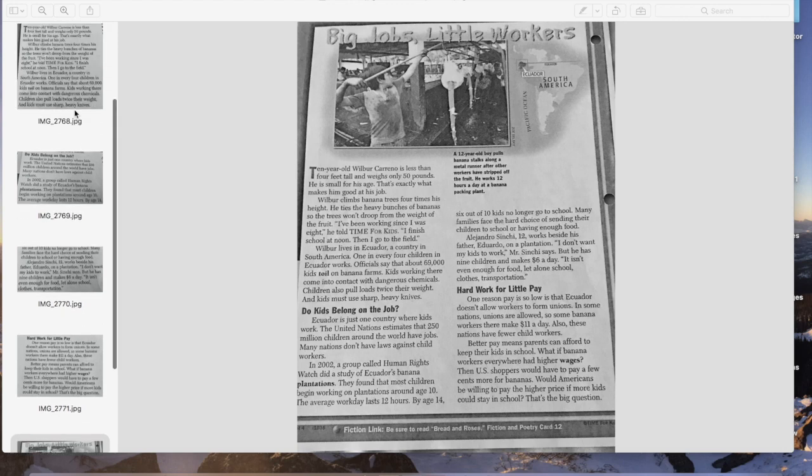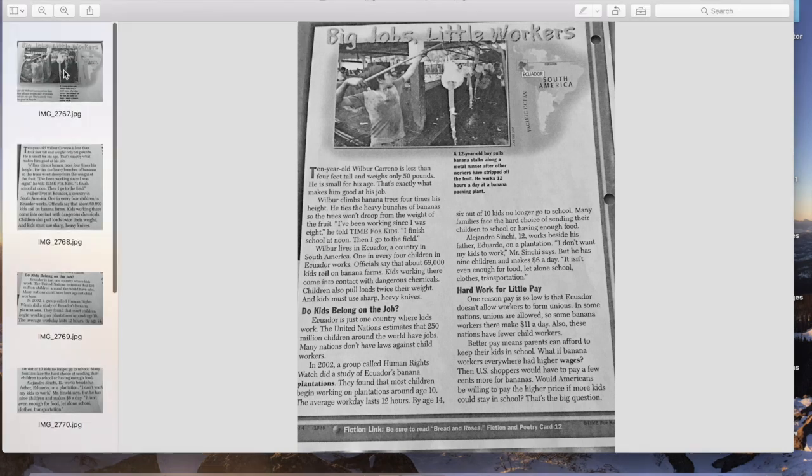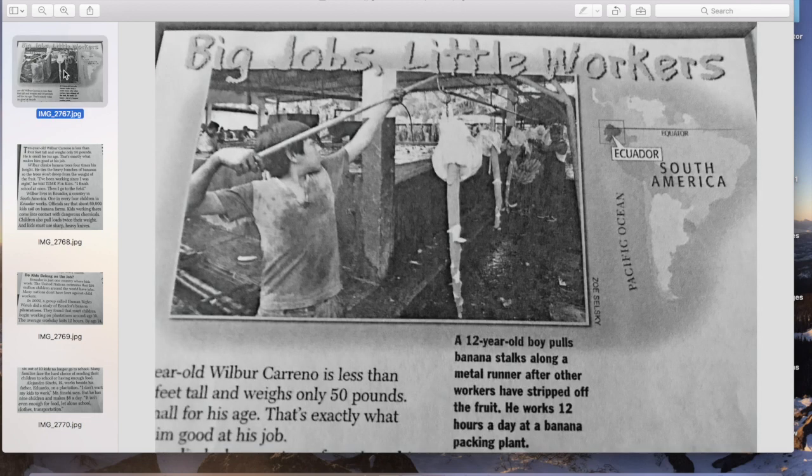So as we read, be paying attention to those things so that you can answer the questions at the end of this video. So we're going to start with the graphic features at the top. So the title is Big Jobs, Little Workers. And what we see here is a photograph, and the caption of the photograph says, a 12-year-old boy pulls banana stalks along a metal runner after other workers have stripped off the fruit. He works 12 hours a day at a banana packing plant.